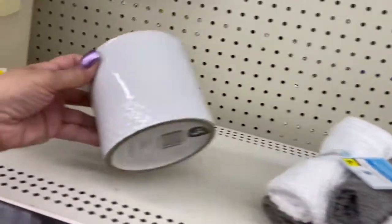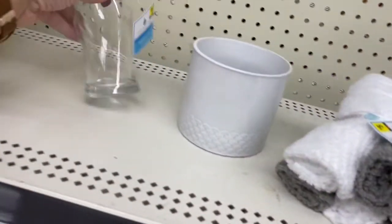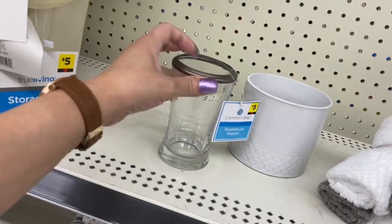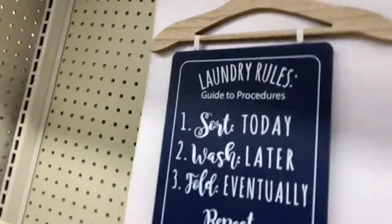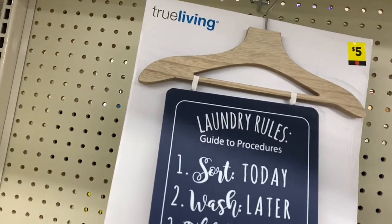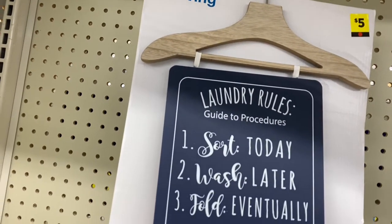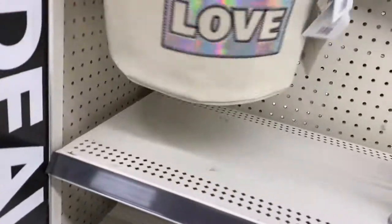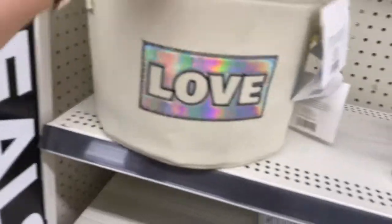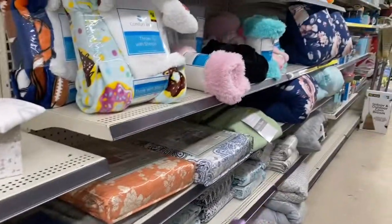Then you have this ceramic container for $5, and this is a random toothbrush holder for $5, but I'm liking that rub bronze. Then you have this for the laundry. Guys, the laundry rule: sort today, wash tomorrow, fold eventually, repeat. I knew that was going to be funny. And then look at these bins. This one says love. And then you have some of their towel sets, and I show you their body towel stuff.